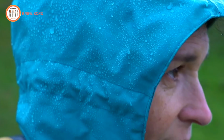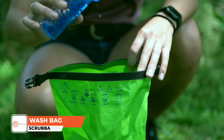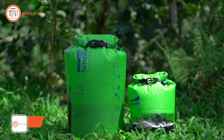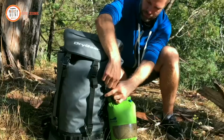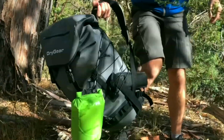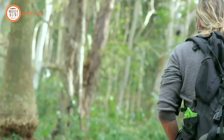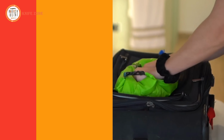When you're off the grid or on the go, staying clean without bulky gear is a challenge. Introducing the Scrubba Wash Bag, a 3-ounce ultra-compact, electricity-free washing machine, 50% smaller than the original. With its patented washboard in a bag design, it washes clothes fast and effectively anywhere. Doubles as a dry bag, laundry hamper, or gear storage. Perfect for travel, camping, hiking, and minimalist living.